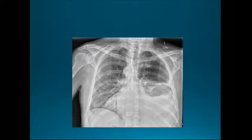How many of you aren't sure based on this chest x-ray? Looking at this, one might think he has now developed a left-sided pleural effusion. We were actually consulted to admit him and work him up for this effusion because now he's developing bilateral effusions, or switching sides, and things of that nature.